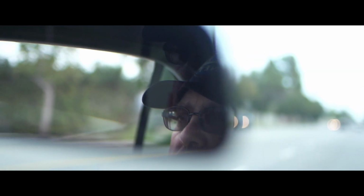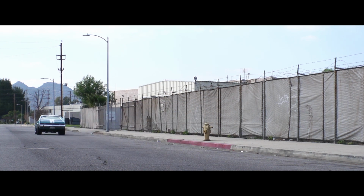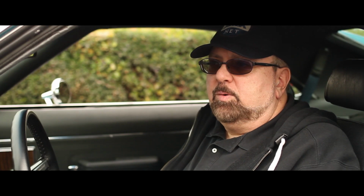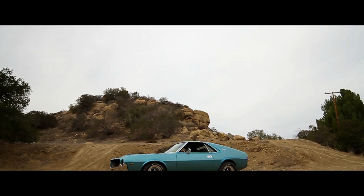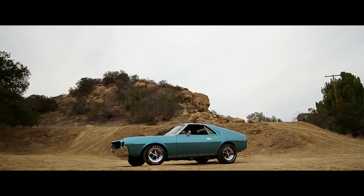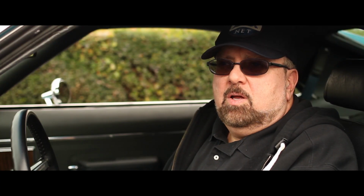Well, the AMX in 1968 broke 106 records with Craig Breedlove and Lee Breedlove driving the car. It definitely was an attention getter, and that's the whole idea. It's exciting just to look at, whether it's sitting still or not.